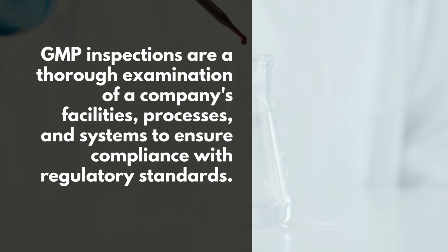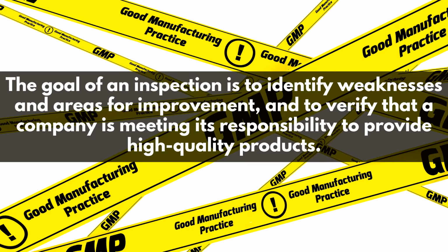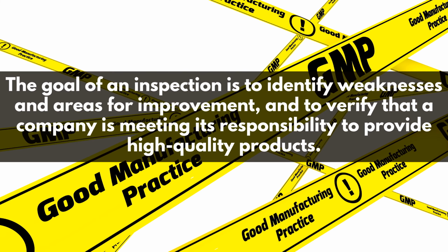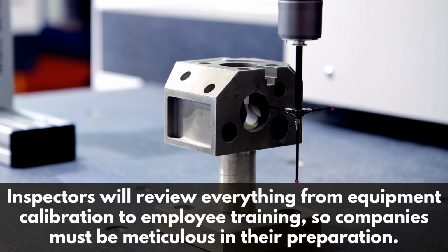GMP inspections are a thorough examination of a company's facilities, processes, and systems to ensure compliance with regulatory standards. The goal of an inspection is to identify weaknesses and areas for improvement, and to verify that a company is meeting its responsibility to provide high-quality products. Inspectors will review everything from equipment calibration to employee training, so companies must be meticulous in their preparation.